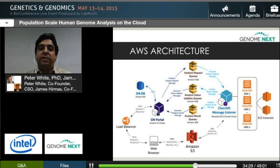What type of analysis is this? Is this a whole genome analysis? Is this an exome analysis? From the information provided to the listener, it then launches the appropriate Amazon machine image, which contains our Churchill pipeline. At that point, the Churchill pipeline takes over. It launches all the Amazon EC2 instances necessary, and it goes through the analysis. As it's going through the pipeline, the Churchill instances communicate back to the queue service. That's basically our update queue, and that update queue sends messages back to the Genomics portal that say, okay, we're at deduplication, or we're at this step in the process.